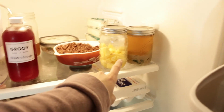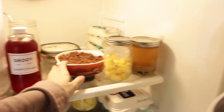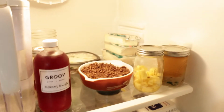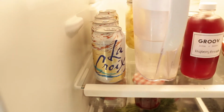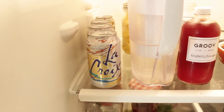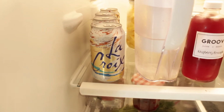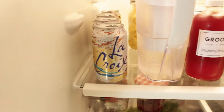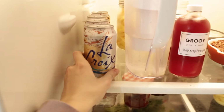I've got some leftover ramen soup base. More pineapple. This is a recipe I'm working on for Rice Krispie treats. We've got lots of tofu in the back. And then my baby coconut LaCroix. I do prefer the Waterloo brand just because the packaging is cuter, honestly, and it's a lot cheaper. The store I buy it at hasn't had it in stock for the past month, so LaCroix it is, because this stuff's too good. It's too good.